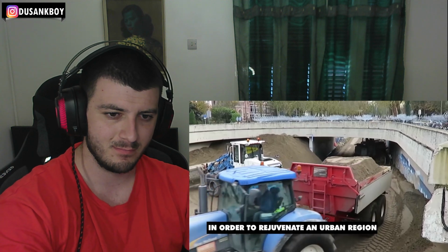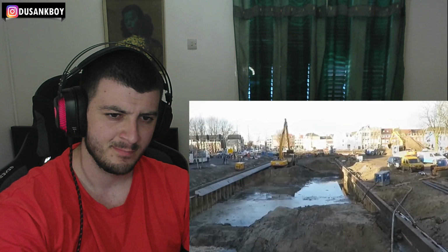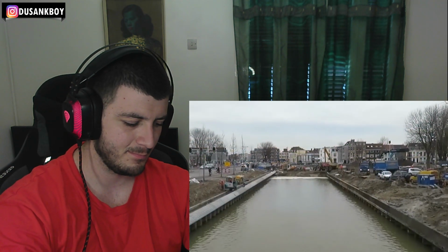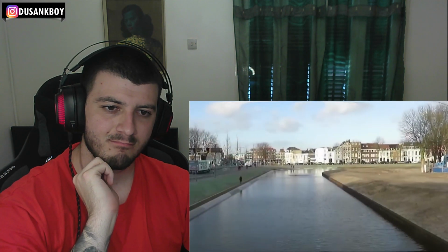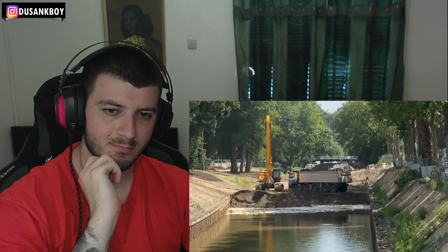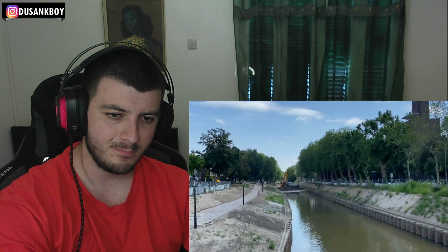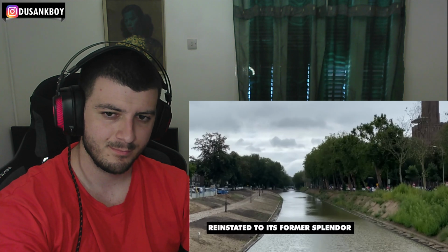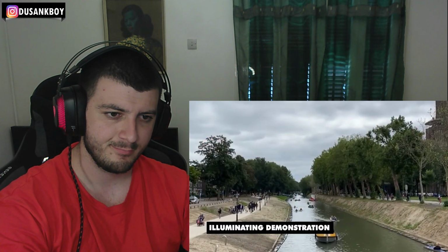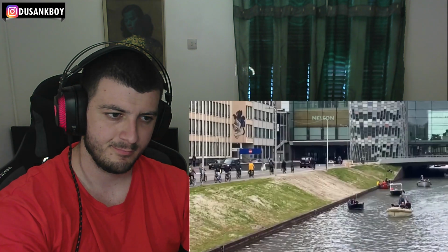In order to rejuvenate an urban region over the course of a decade, a significant effort was put into demolishing a broad 12-lane boulevard and restoring a canal to its previous magnificence. This was done with the intention of restoring the waterway's rich historical and cultural value. The canal was reinstated to its former splendor. The extraordinary undertaking is an illuminating demonstration of the transformational power of natural therapies.